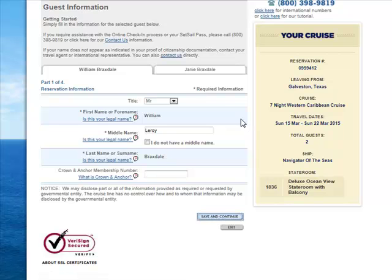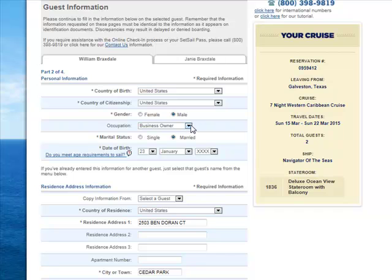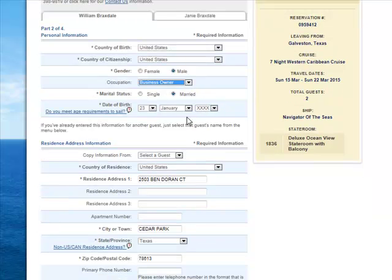And as you go through here, first is your names, then you're going to put in your country of birth, country of citizenship, whether you're male, female, what is your occupation, whether you're married or single. If you don't put this, it's not going to let you go through the next one. Your birth date, that will already be entered. You may want to just be sure that it's correct.